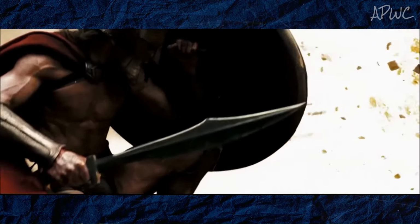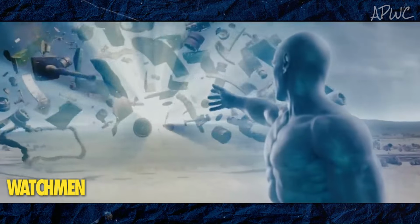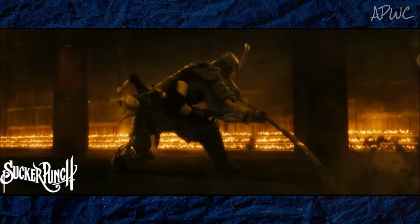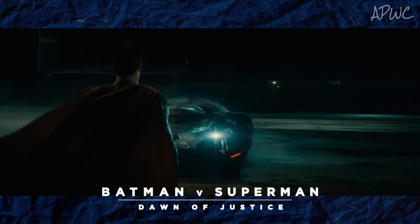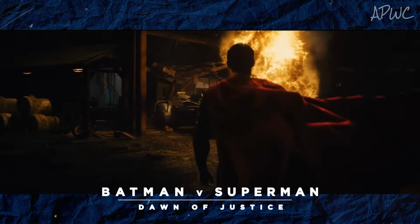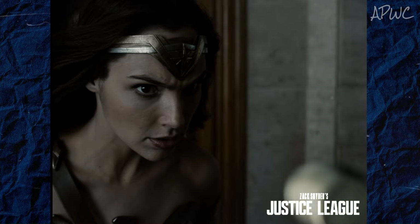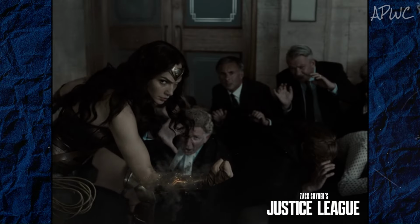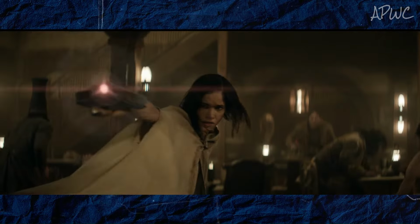Also, Zack Snyder's most beloved slow motion, which we have seen in 300, Sucker Punch, Batman vs Superman Dawn of Justice, Zack Snyder's Justice League, Army of the Dead, and also in Rebel Moon.